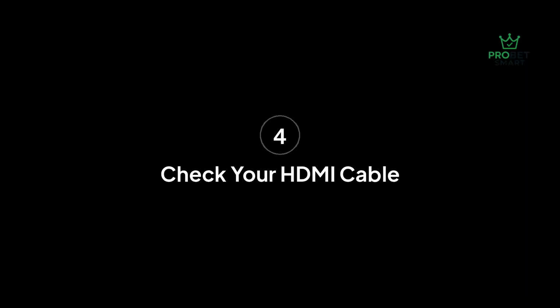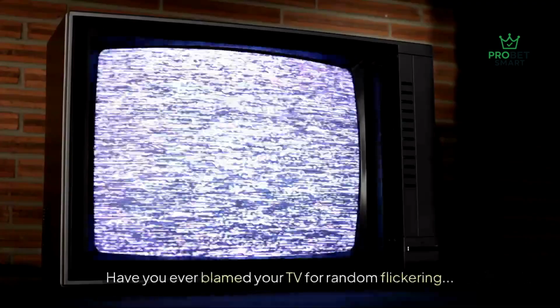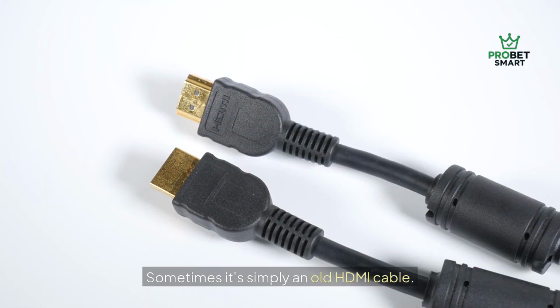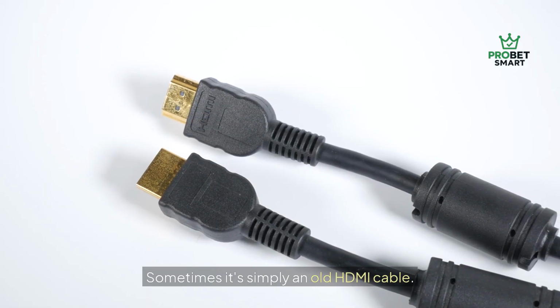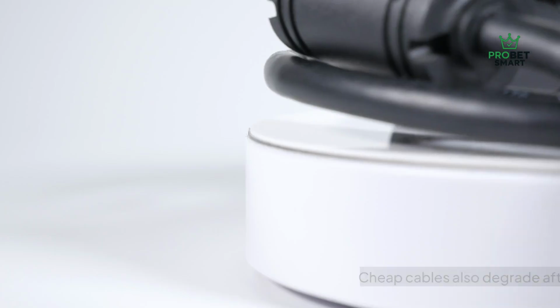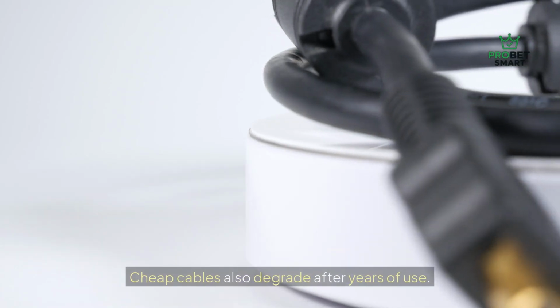Tip 4. Check your HDMI cable. Have you ever blamed your TV for random flickering, black screens, or signal loss? The TV may not be the problem. Sometimes it's simply an old HDMI cable. Repeated plugging and unplugging slowly loosens the connector. Cheap cables also degrade after years of use.